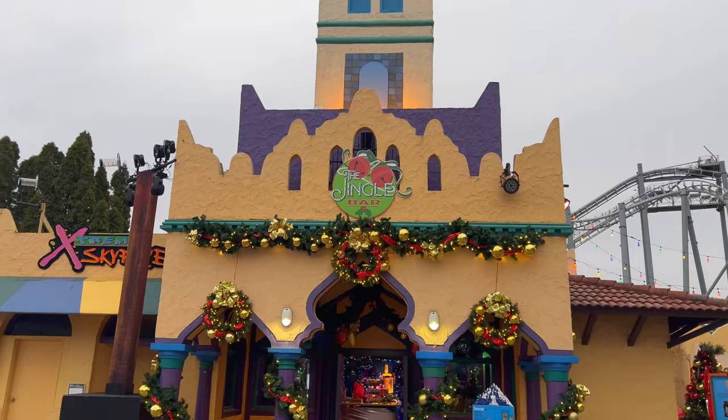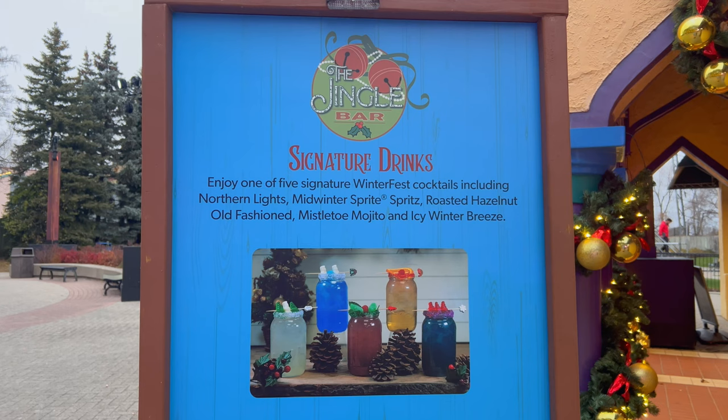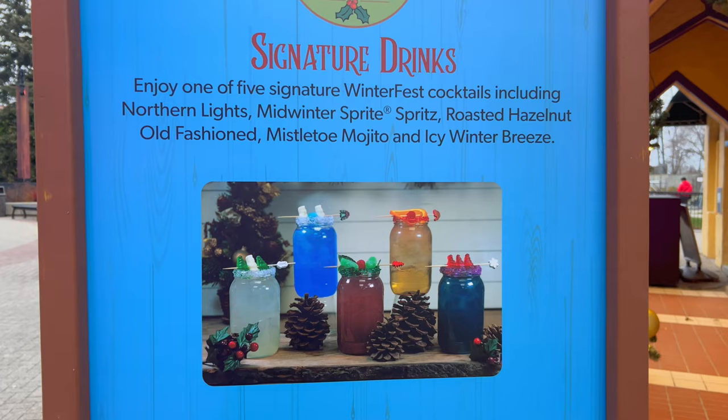All right, so our first stop of the day is the Jingle Bar. Yes, we are starting strong. So this is where you can get the signature Winterfest cocktails. There's 5 different flavors available. I don't know which one I'm going to start with though.